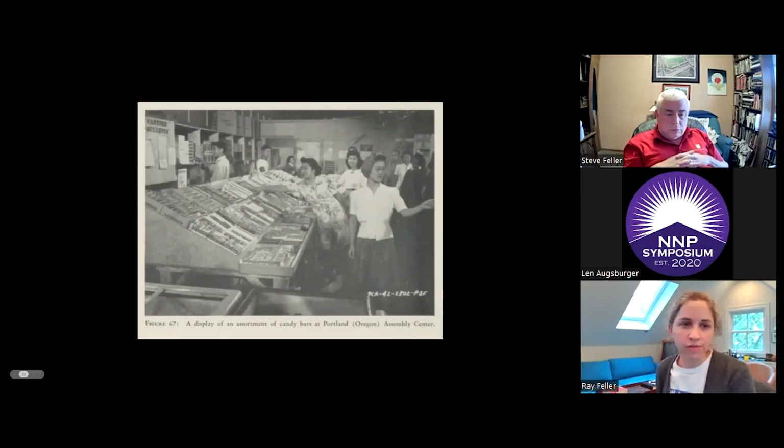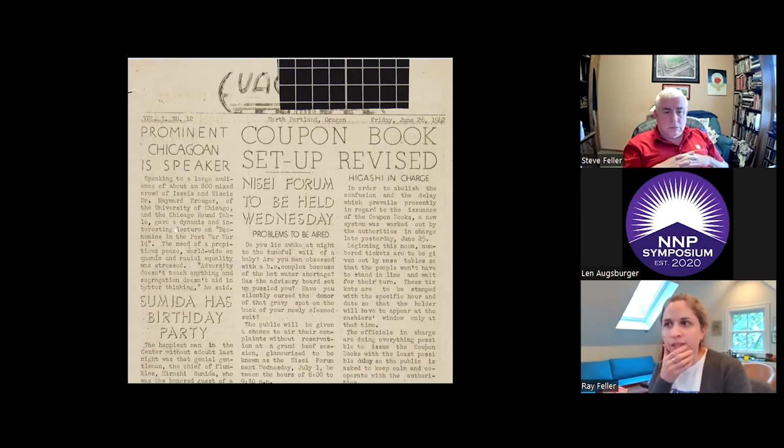So here, this is in one of the assembly centers. You can see people at the canteen, and this is a display of candy bars. So then, trying to figure out what these looked like and trying to understand the broader story, we started looking.